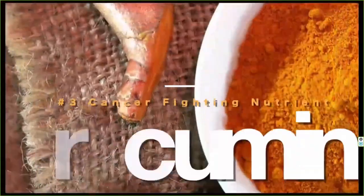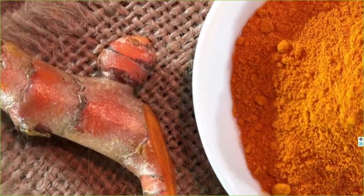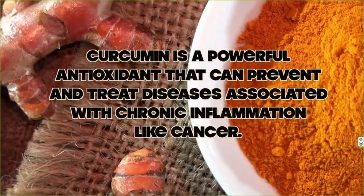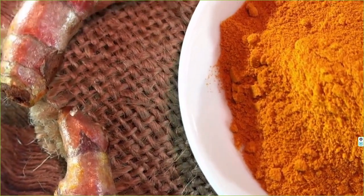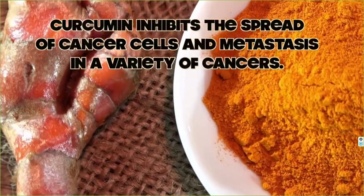Number 3, curcumin. This compound is what gives turmeric the yellow color. It's a powerful antioxidant that can prevent and treat diseases associated with chronic inflammation like cancer. By regulating apoptosis and inhibiting cancer cell growth, curcumin is included in numerous medical products as a therapeutic agent to support a healthy immune system.